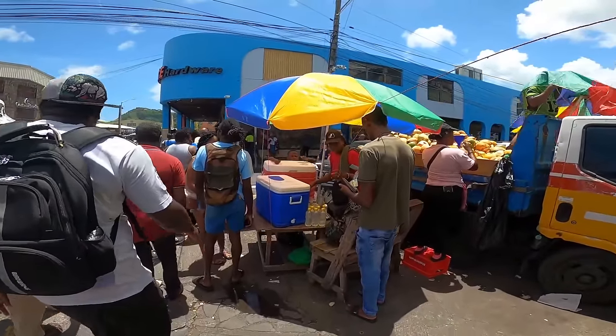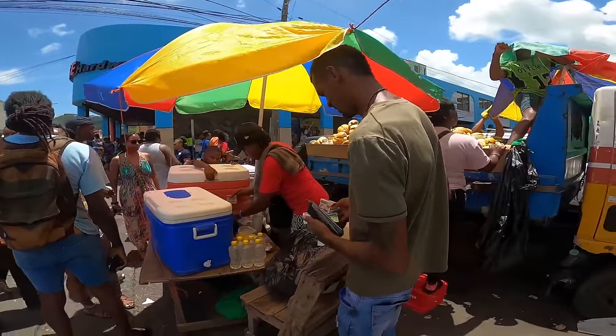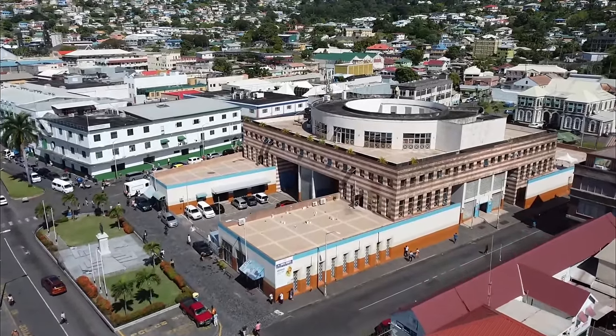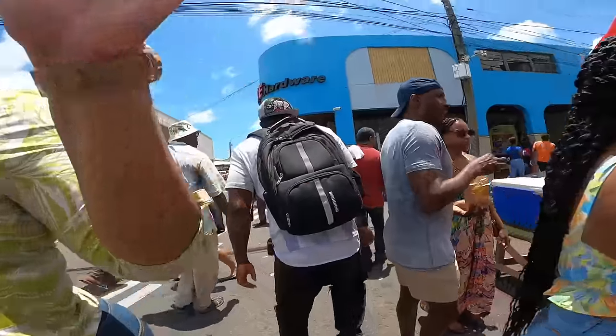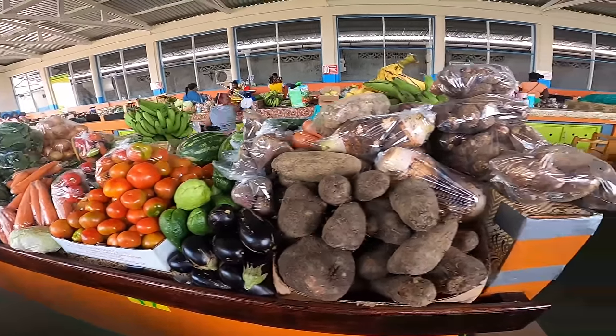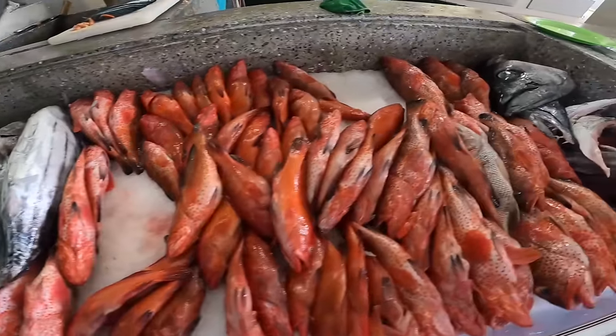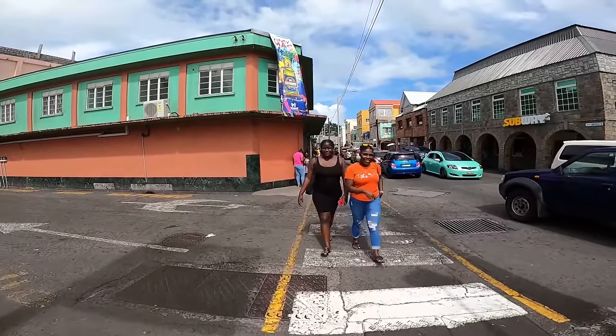Kingston, guys. Kingston is the capital of Saint Vincent and the Grenadines, and this is our town, guys. Here's where you're gonna get all your fresh fruits, vegetables. You're gonna get fresh fish by the market, and the street is always busy, guys. So just take a look.